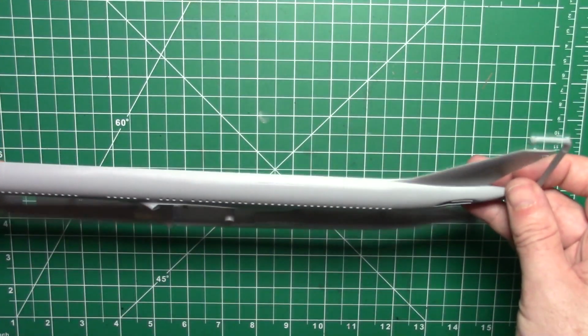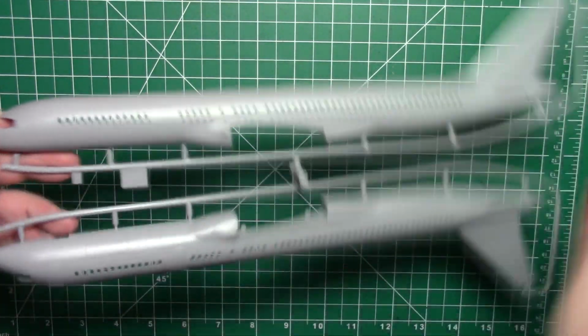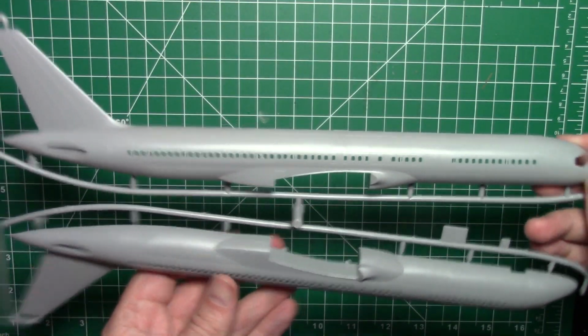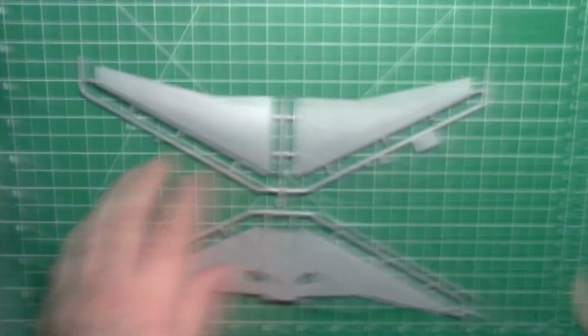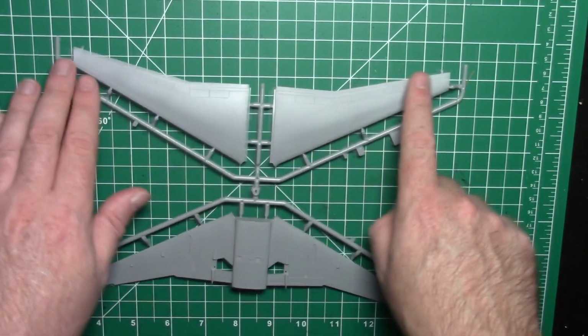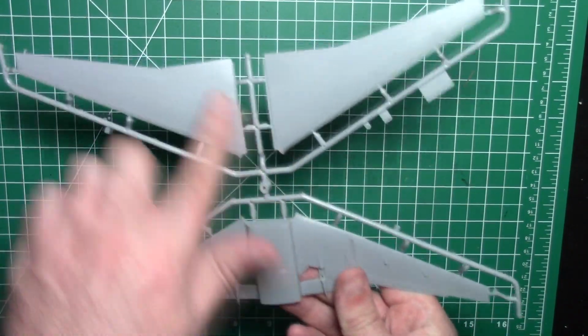You can see the panel lines in the light. Again, two halves, obviously both the same. Okay, your wing sections. Again, really nice plastic, nicely molded, with very fine recessed lines, which are going to take a wash really well.